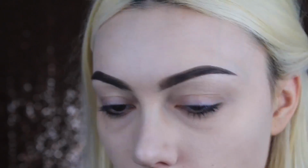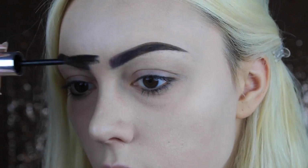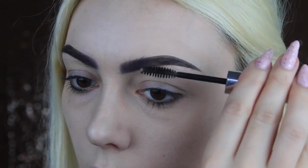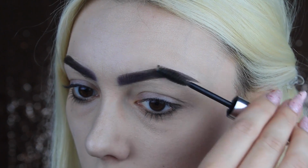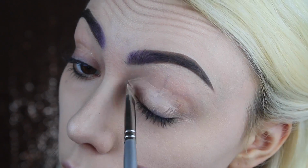Whew, hey guys, welcome to my tutorial where I won't be teaching you how to brush your hair or dye your roots. Here I've just added a bit of purple shadow to the front of my brows and I brushed everything into place with a clear brow gel. Alright, let's finally get onto the eyes. God, those brows took forever.